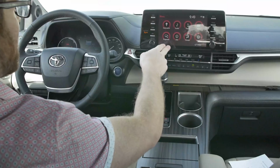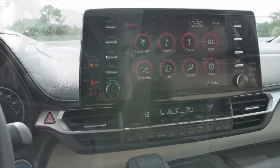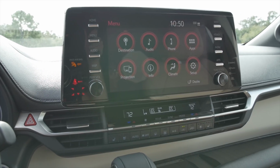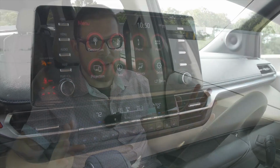Now over here we have our infotainment system. I believe it's a 9-inch screen. It's big enough, but I'm a little disappointed that Toyota didn't package their wider, bigger screen. I think the 12.3-inch one that you get in the Venza and the Highlander. I've talked to Toyota about this, and they said that people just didn't really desire it as an option.